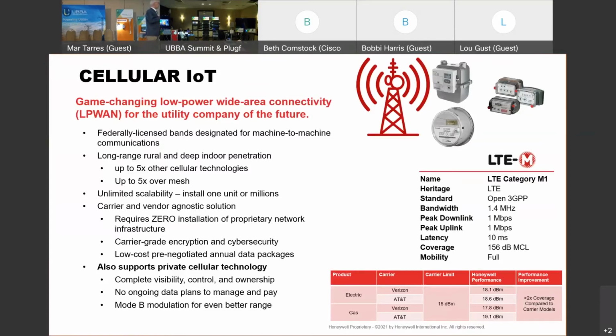And in cellular in general, you have that unlimited scalability, right? So starting with public, you don't have to go out and build that network. You can go out and pop in that meter, and it's going to come on right away. And so there's a lot of that benefit too. And I mentioned some of those other things.